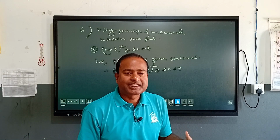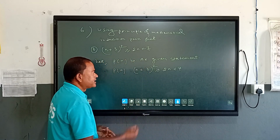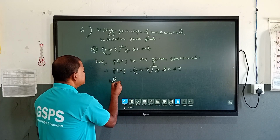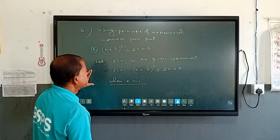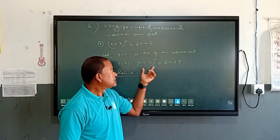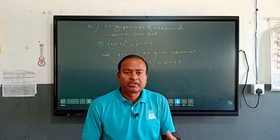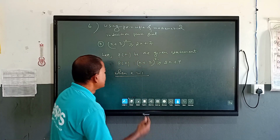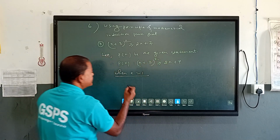Dear students, now the first step of the principle of mathematical induction, or we can say according to the method of induction, is that we have to prove that this statement is true for n equals 1. So let us take n equals 1. That means we'll put the value of n as 1 on the left hand expression as well as on the right hand expression, and we'll observe whether it is true for n equals 1 or not, because the induction method is an observation method, or we can say an experimental method. So let's put the value of n on both sides.